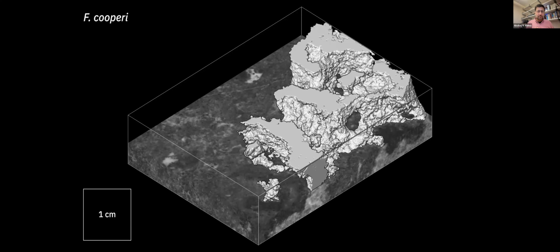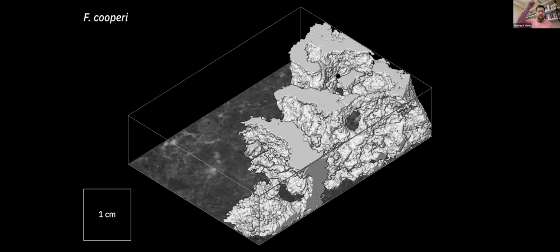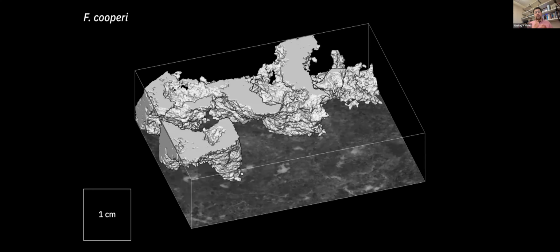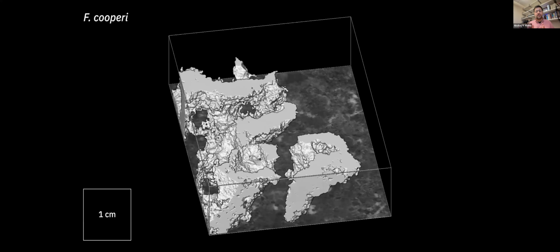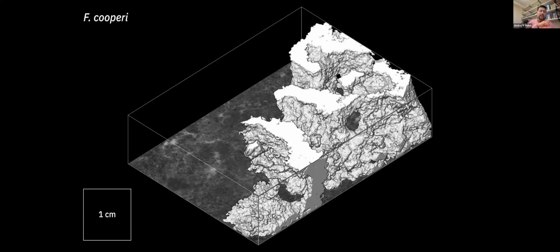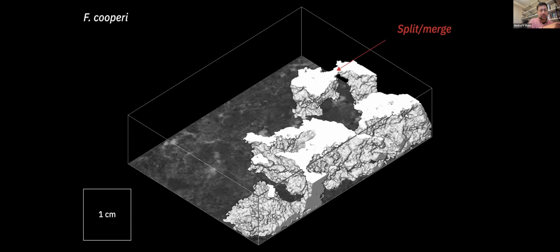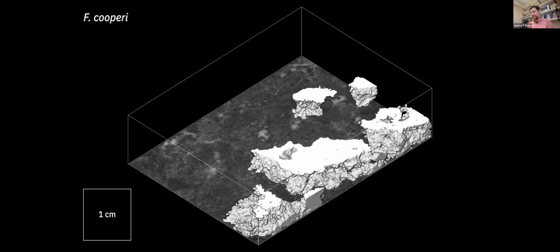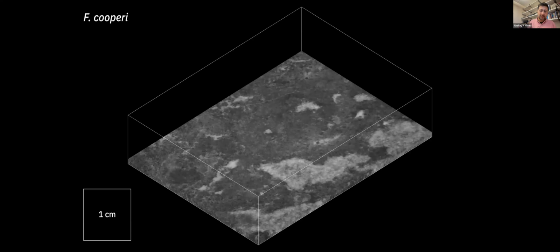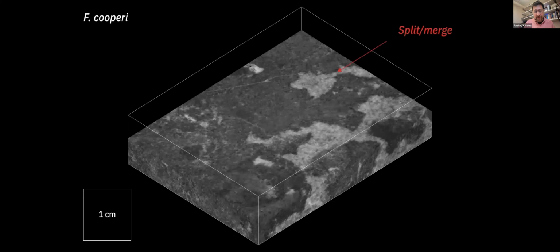We don't know which direction up is here, whether up is going from the top downwards or bottom upwards. But the point here is what you can see in this reconstruction are the same coalescing and merging that we see in Namapoikia. Now, one issue with all of this is that the scale of F. cooperi is much larger than Namapoikia. So if we have an issue with Namapoikia being too big to be a sponge, it's actually too small to be F. cooperi. So there are other potential options for Namapoikia.